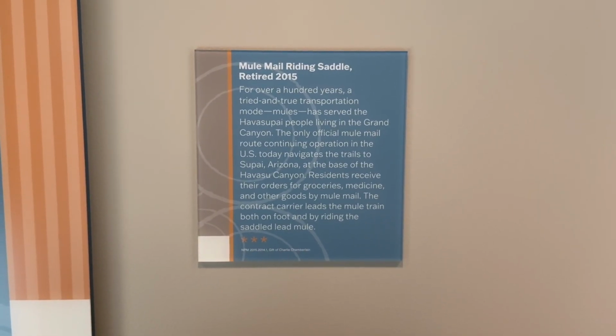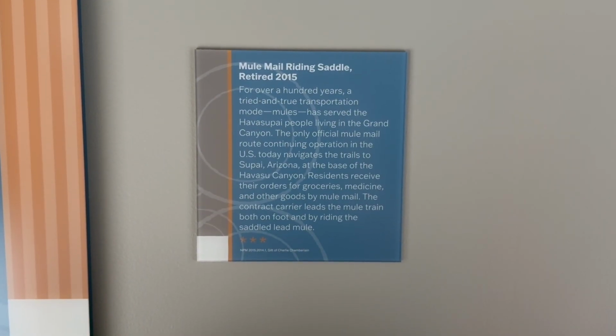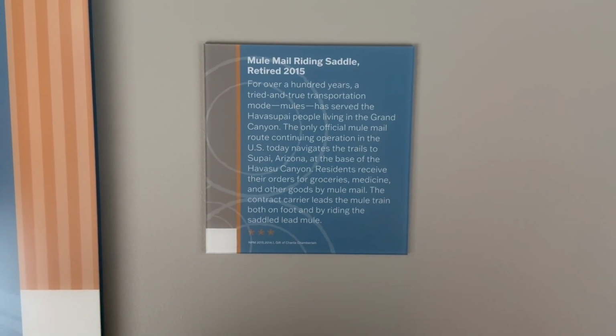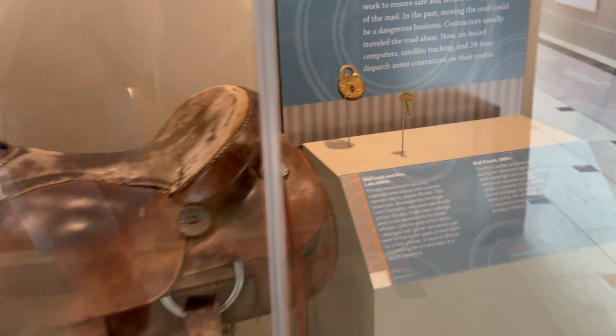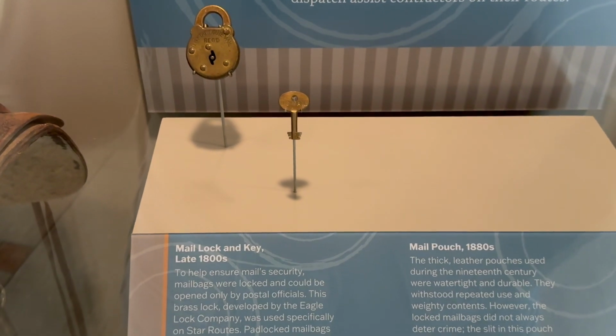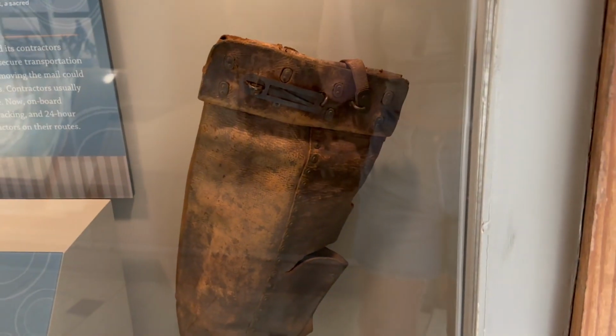Did not know that. Residents receive their orders for groceries, medicine, and other goods by mule mail. The contract carrier leads the mule train both on foot and by riding the lead saddle mule. It's a lock and a key from the late 1800s. And I think there's, oh, the mail pouch. Oh, it's a big, I guess you'd have to have a big mail pouch.